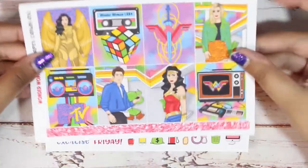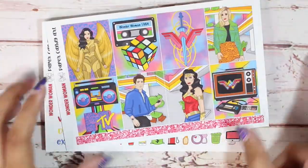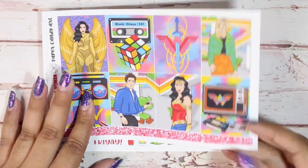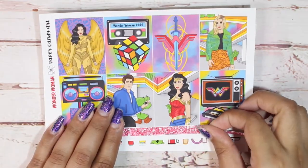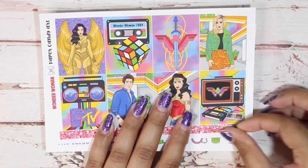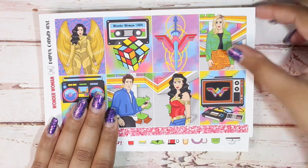But yeah, so these are the full boxes, and if you order the standard vertical kit, so 1.5 by 1.9, it does come with a glitter washi strip at the bottom. But if you order them in the Happy Planner size, you don't get this glitter strip, just because the full boxes are a little bit taller.